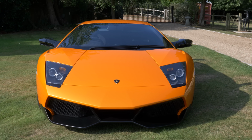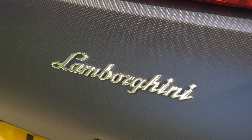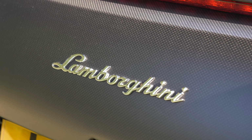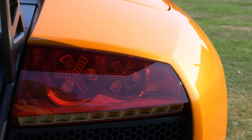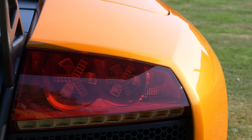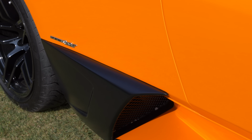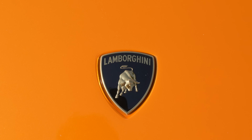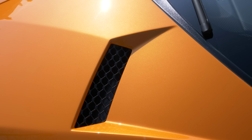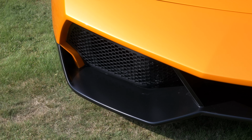First off, this is the first V12 Lambo I've ever driven. Secondly, its very kind owner Richard has just told me how much it's insured for, and it's a lot of money, a lot more than I actually thought. I'm also on somewhat unfamiliar roads, and these are not exactly small cars, although that being said, in the flesh it doesn't actually seem quite as massive as you think that it might.